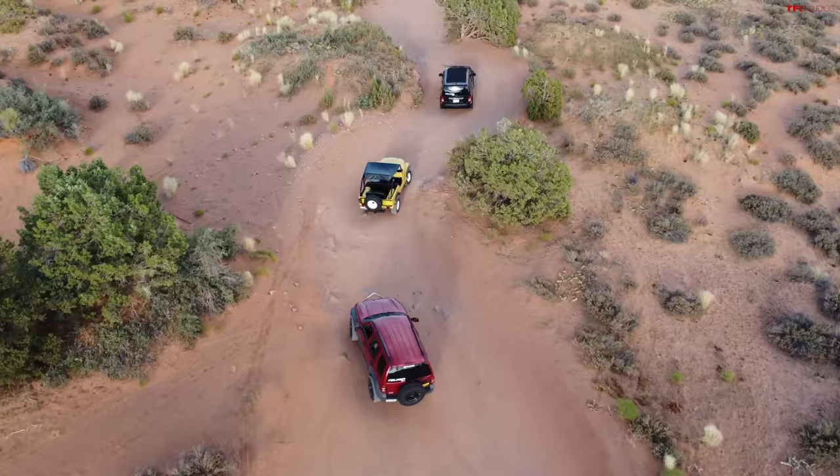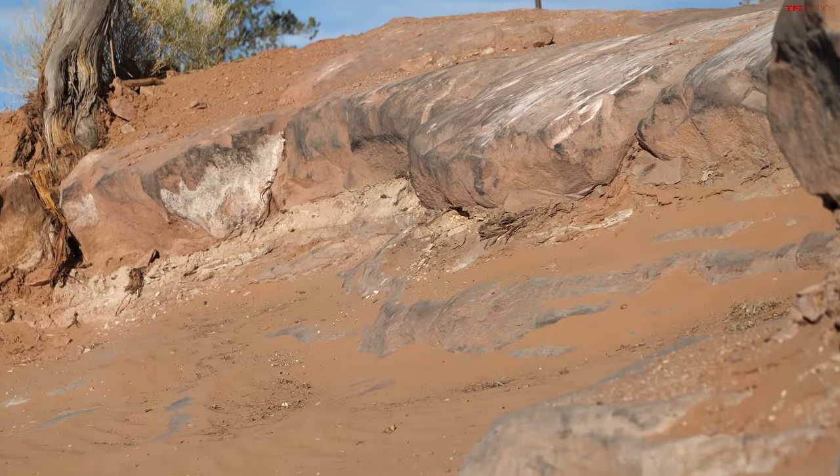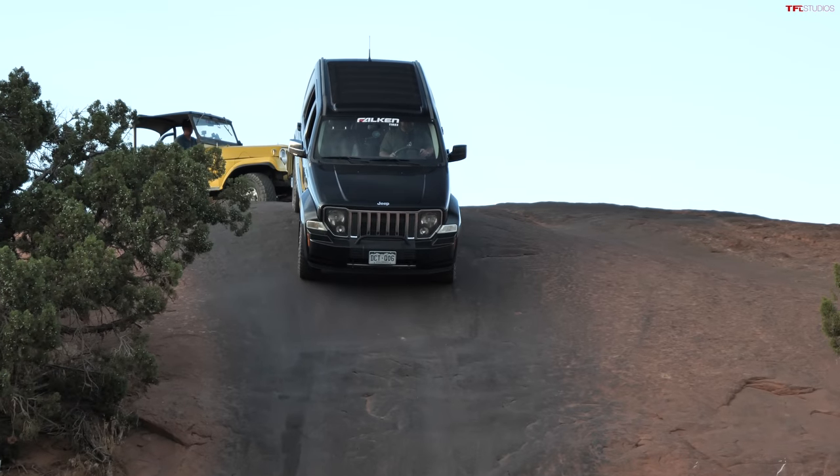This is where theory collides with real-world off-roading conditions. Now, as you know, we come here a lot because we have a number of obstacles that we use to take on this very interesting and very challenging trail.